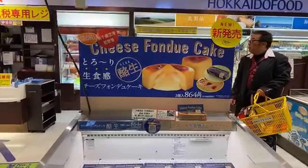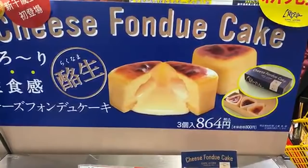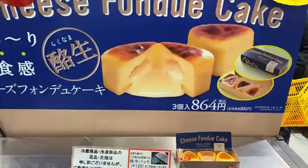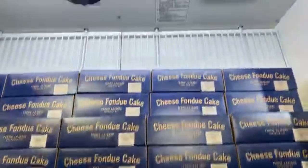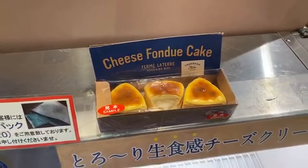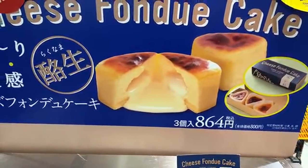What? Cutting this cake is dangerous. Once you cut it, it just falls in your lap like this. Oh my. Is that not awesome? That's what it looks like there. I guess you warm them up maybe? I don't know. How do you get it to this mode? I want to just rip it open and go blah.